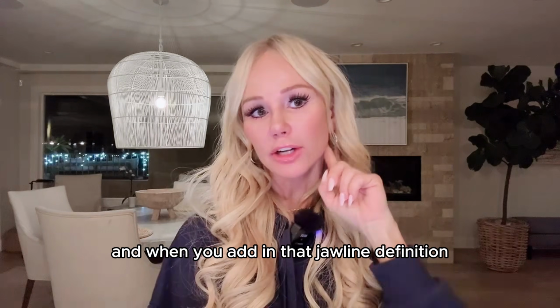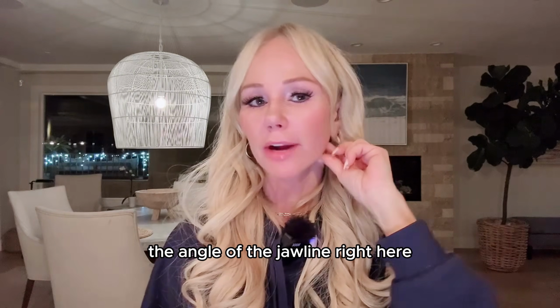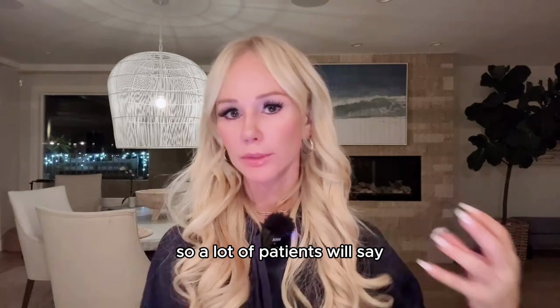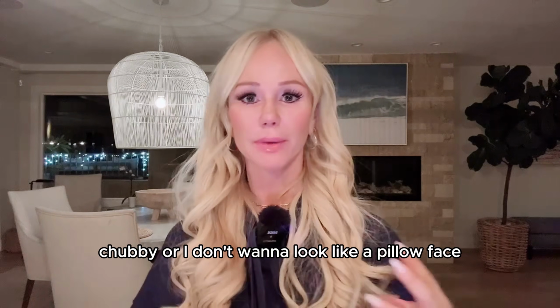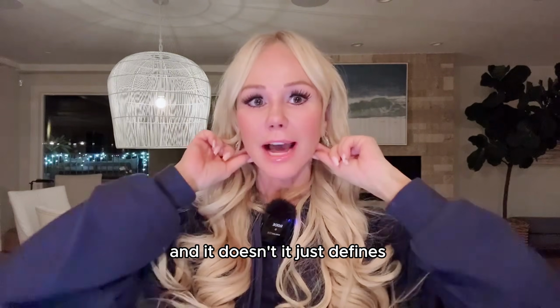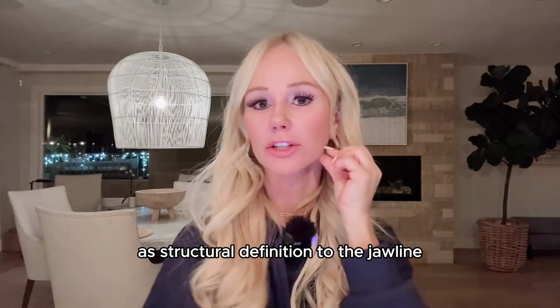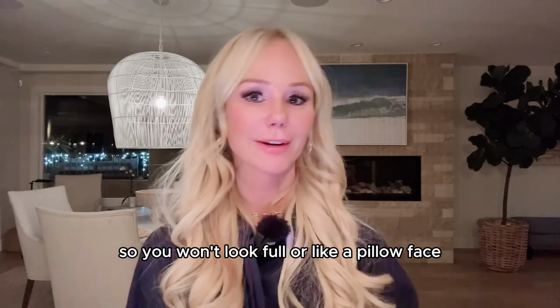And when you add in that jawline definition, especially at the angle of the mouth right here, or the angle of the jawline right here, it just kind of lifts up and it doesn't add a lot of extra volume. So a lot of patients will say, Dr. Kappel, I don't want to look chubby, or I don't want to look like a pillow face. I don't want to have too much filler in that area. And it doesn't. It just defines and adds structural definition to the jawline without adding that extra volume. So you won't look full or like a pillow face.